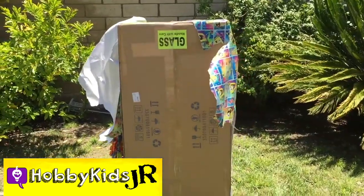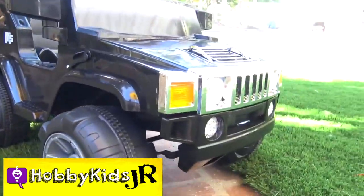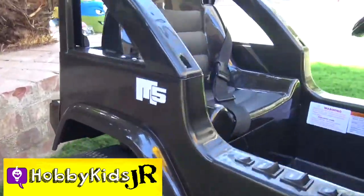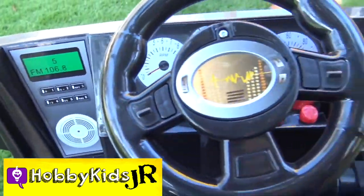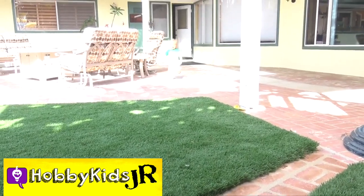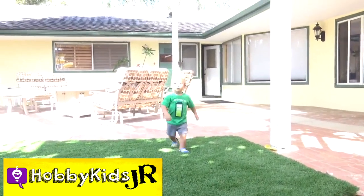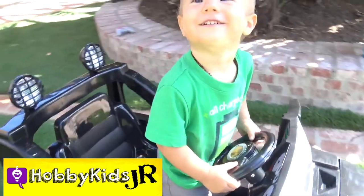Let's see what's inside this huge box. That's right. HobbyGator has his very own truck, just his size. Look! Look, baby, the HobbyGator.